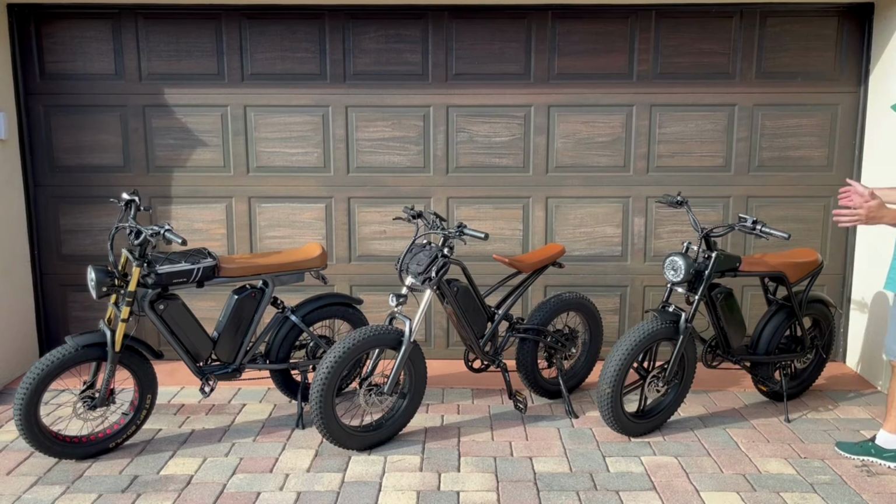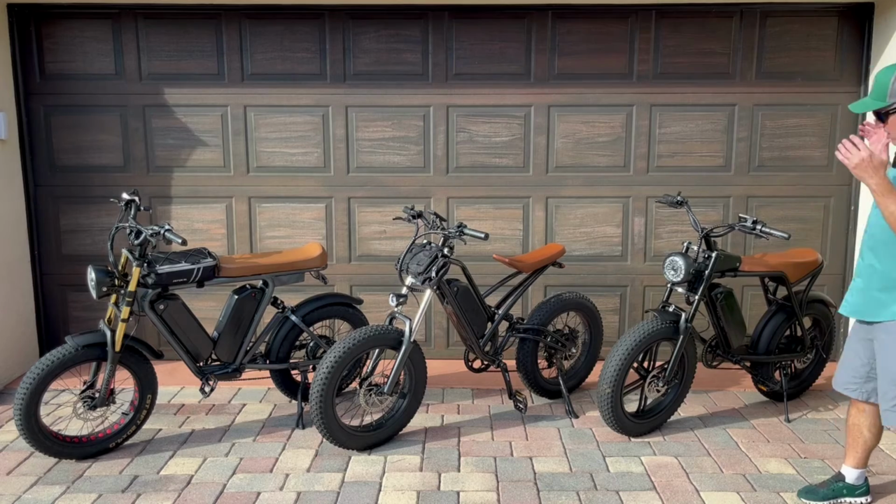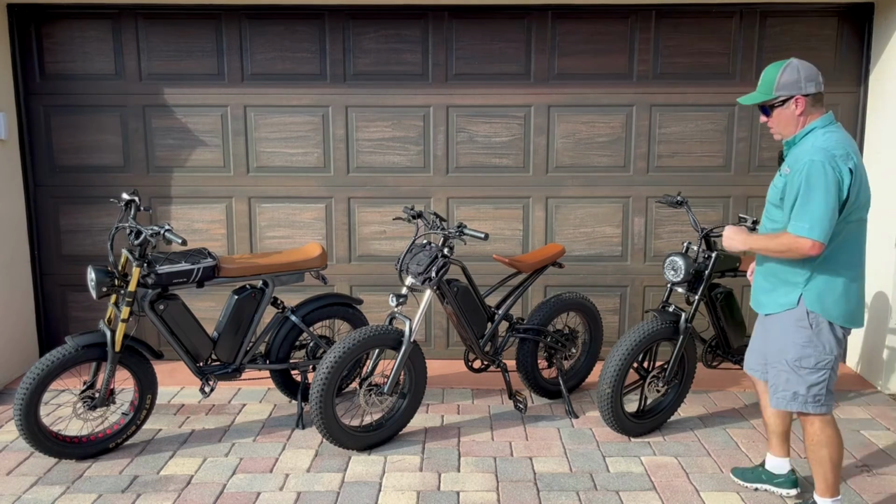But like I said, the one benefit is you can get this bike in only 3 to 7 days compared to these that take 2 months.